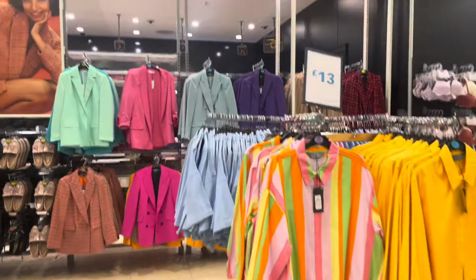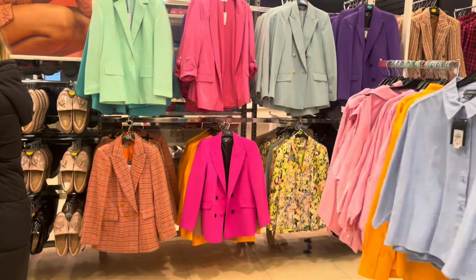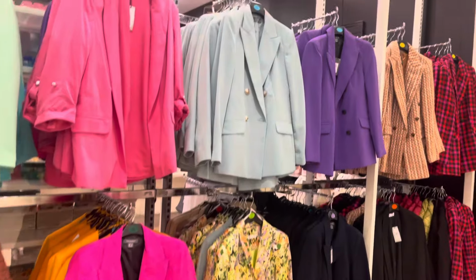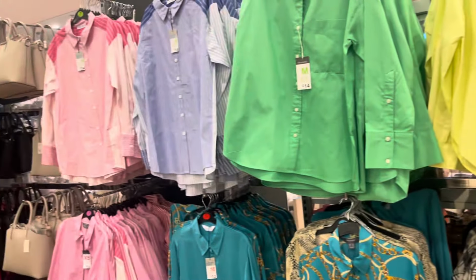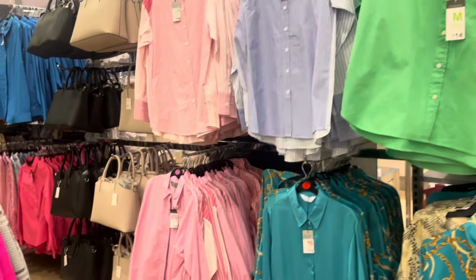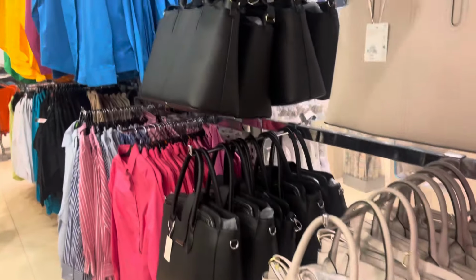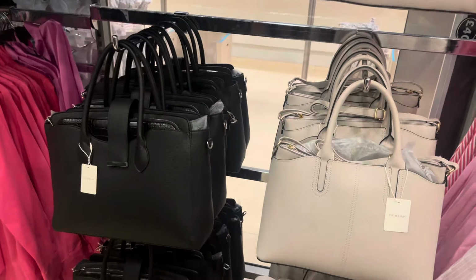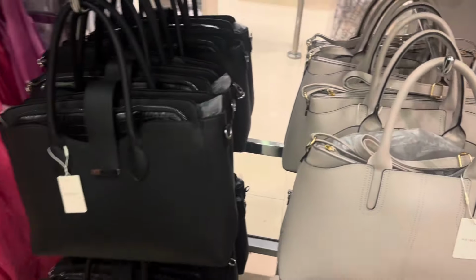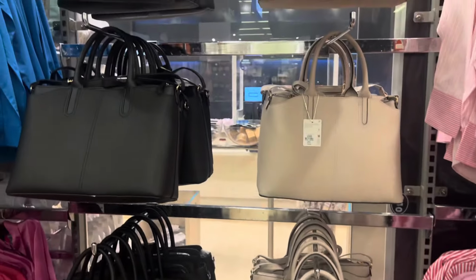This is one of my favorite corners here in the ground floor. They have varieties of blazers here that you can rock to the office. They also have different colors of shirts, and these shirts here are so nice that you can end up pairing them with either skirts or pants, and you're good to go. And also they have bags here. These bags are super nice, and they're so big, they can even accommodate your laptop and other items.